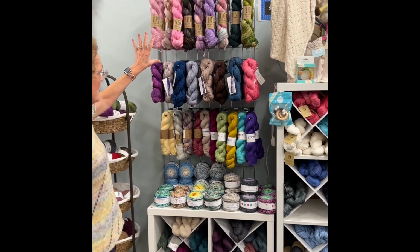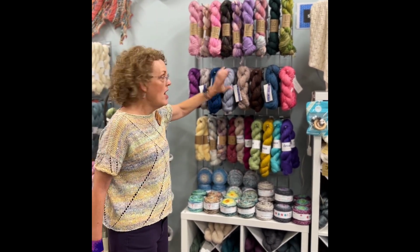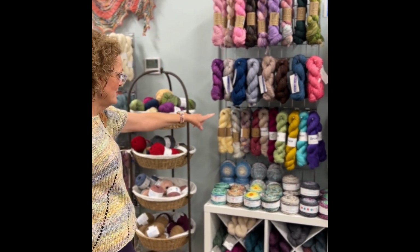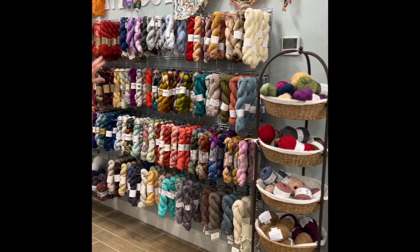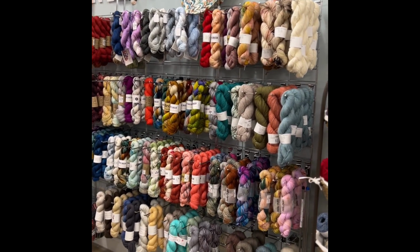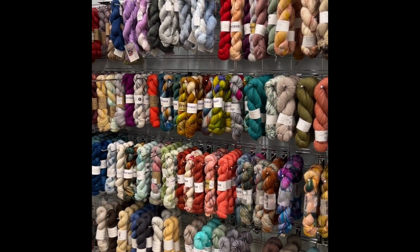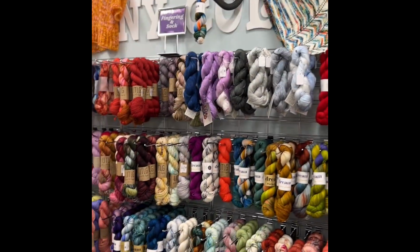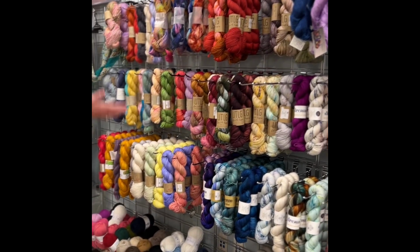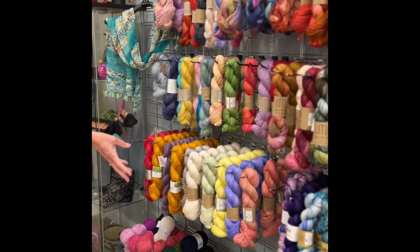This section right here is sport weight. You can tell we started carrying Arroyo, awesome yarn, Life in the Long Grass and Dream, Knit Circus. As we move down this wall, you can see Pearl Blues from South Africa. We've got Ching, lots of Dream, and this awesome new Tencel. All of our fingering weights, you can see we've got probably every color Dream and Life in the Long Grass make. And Emma's, can't live without Emma's.